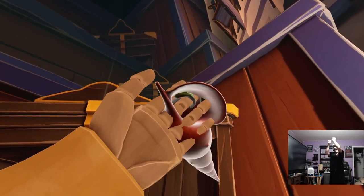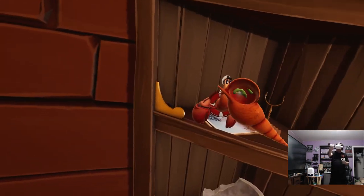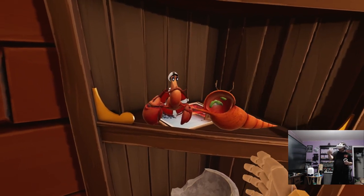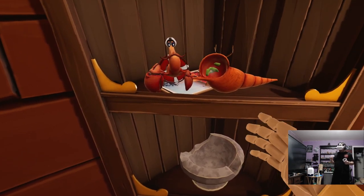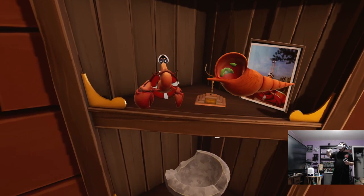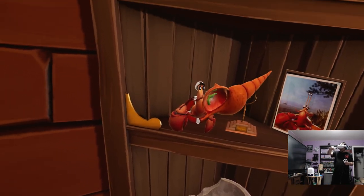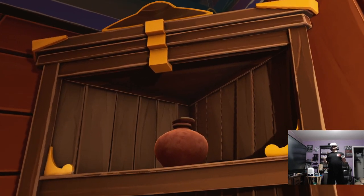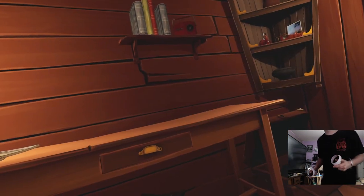I see a key. The key is right there. Don't y'all see the key? So how do I get it? Alright, so we know where the key is. Let's see what you typed over here. Okay.